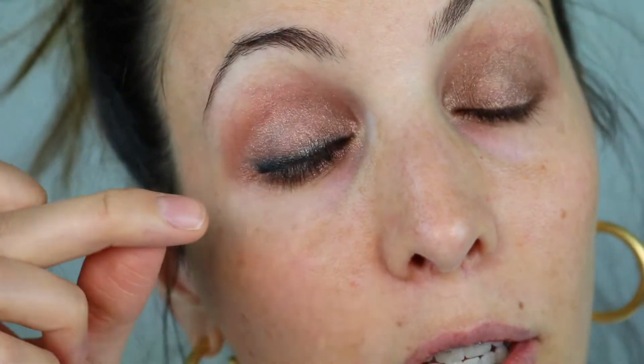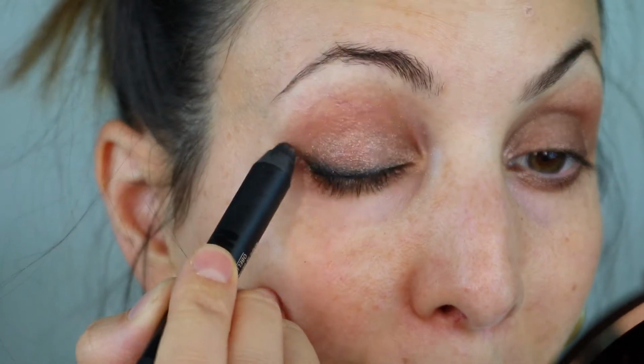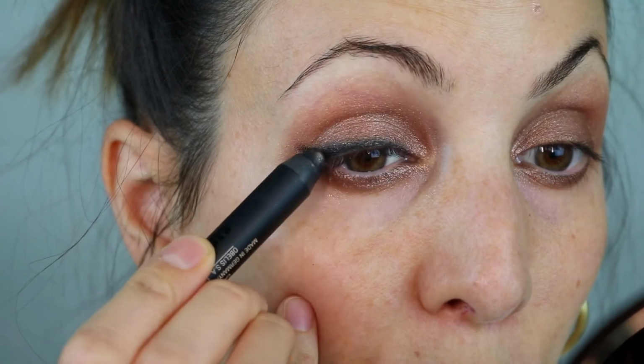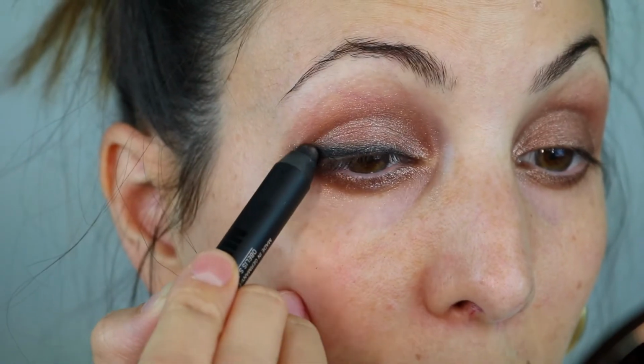Now for me, I like to always add a little bit of a flick or a little wing or a big wing for my eye shape. Otherwise my eyes get really rounded looking, and I prefer them to look a little more elongated and open at the outer corners. So all I'm going to do is place a little bit here. See, I'm doing this motion where I'm rolling it a little bit and then meeting it with that line there. It doesn't have to be perfect. I'm just doing a little one, and then picking up this brush again.